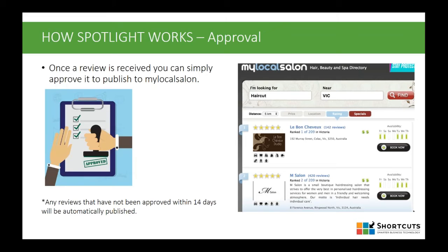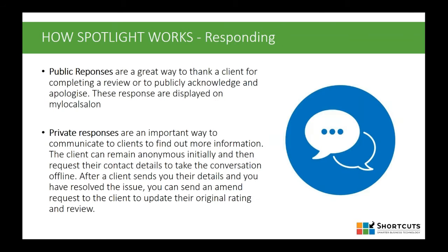It means you don't have to constantly log onto the platform. We do like to recommend getting on there regularly though to see what everybody's saying, and obviously you'll want to read through each and every review for any sort of inappropriateness. Let's just look at that now. How do we respond to those reviews?